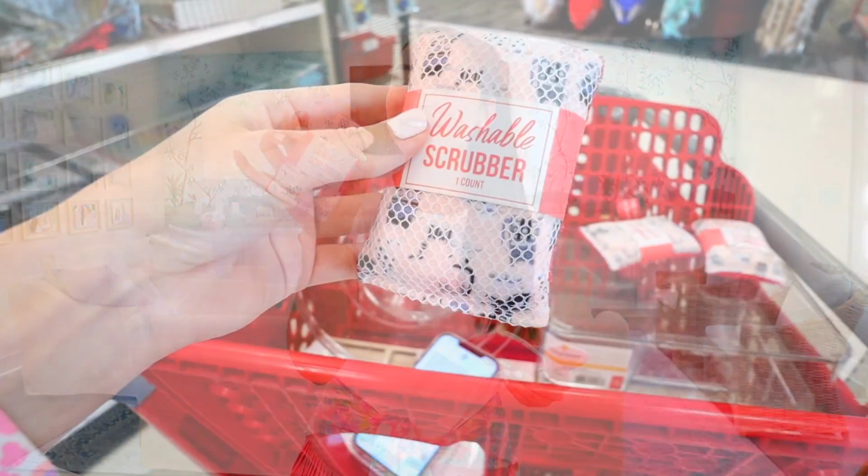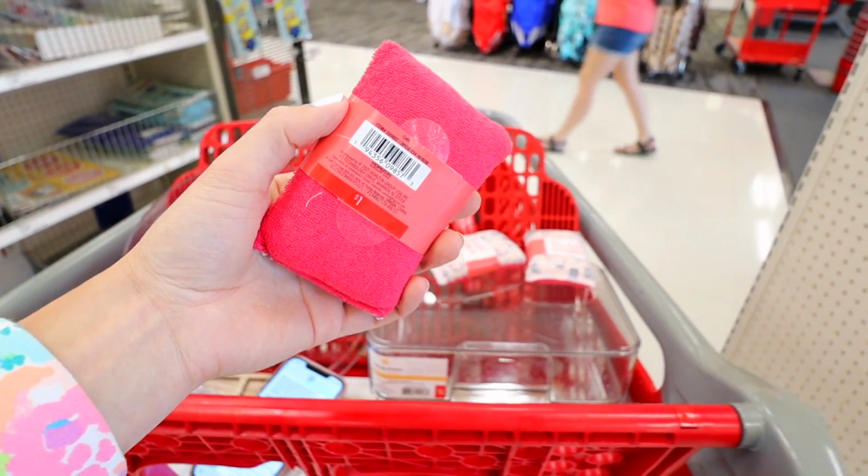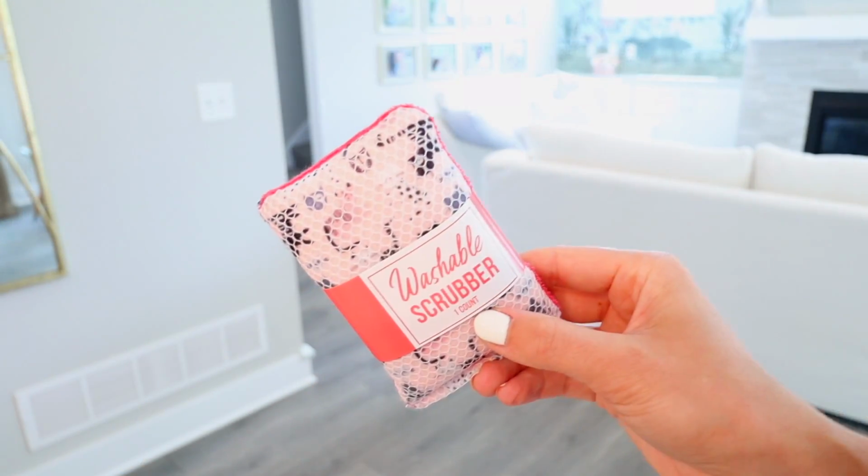The next thing I found are these washable scrubbers. I ended up grabbing 3 of them. They are $1 each. They had a few different prints to choose from. You know, I had to go with the pink one. And the microfiber on the back of this feels really nice. I do think that this mesh on the front is going to make these last a lot longer than a typical sponge. I'm so excited to actually wash them and to see how they wear over time. But they do seem like pretty good quality.